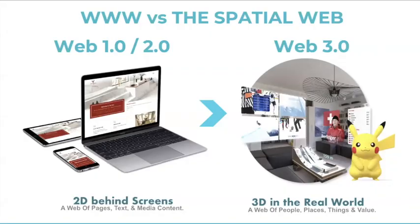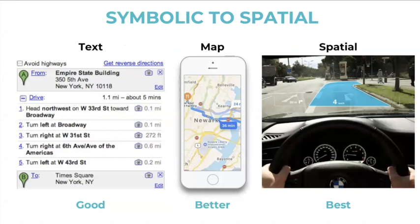So this new web is in 3D as well. And again, the technology can handle it because computer gaming has grown up into being an industry larger than $100 billion a year. And the chips can handle 3D now. The networks can handle 3D now. So the Spatial Web is a three-dimensional web as well.